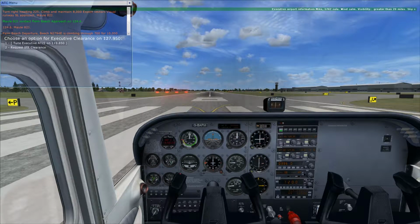Now the simulator already put us at the airport here ready to take off, so I'm going to skip through the taxiing because that's kind of boring. But I still have to go through the process with air traffic control, so let's just do that real quick. I'm going to request IFR clearance, which is instrument flight rules.